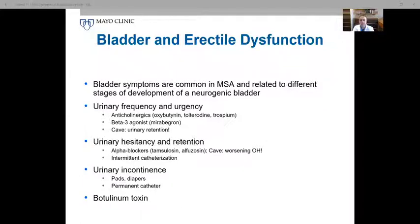Urinary hesitancy and retention can be managed using a class of medications called alpha blockers. Those include tamsulosin and alfuzosin. Now, remember when we talked about the management of orthostatic hypotension, we said that one class of medications is alpha agonists, so medications that promote the alpha receptors, such as midodrine. So the caveat in having to use alpha blockers to help with urinary hesitancy would be worsening of orthostatic hypotension. Another way to help with urinary retention and hesitancy is intermittent catheterization.